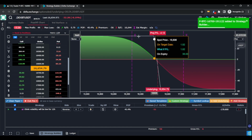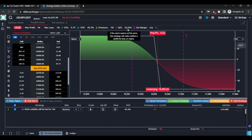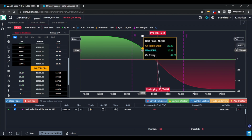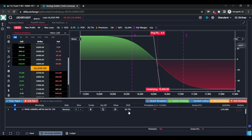As you can see here, this makes money if price falls a tiny bit. So with this strategy, my break even is 16,644. So, pretty good strategy. Basically, this strategy is thinking, hey, I think the volatility over the next 12 hours will be very low. But during this time, I believe the price will fall just a little bit. So if price does fall a little bit, up here, you can see on expiry the money that you would make. The max profit would be $44, but the probability of profit would be that.